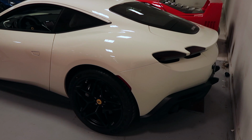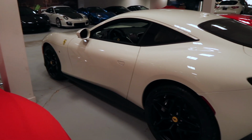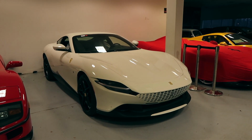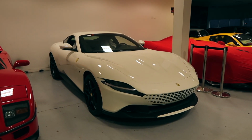Some people don't agree with that statement though, because they think the Roma looks like an Aston Martin, or just doesn't look like a Ferrari in general. I can definitely see why some people aren't sold on the Roma yet, but I think just give it time and it will grow on more people.